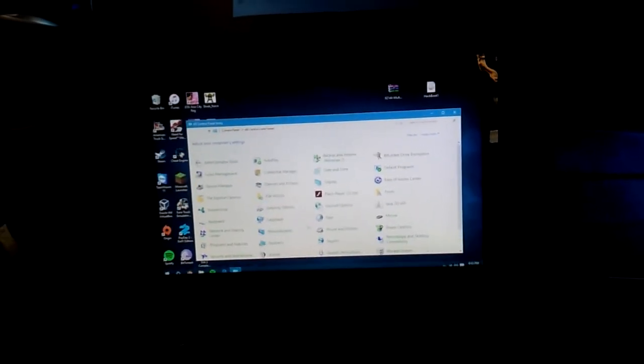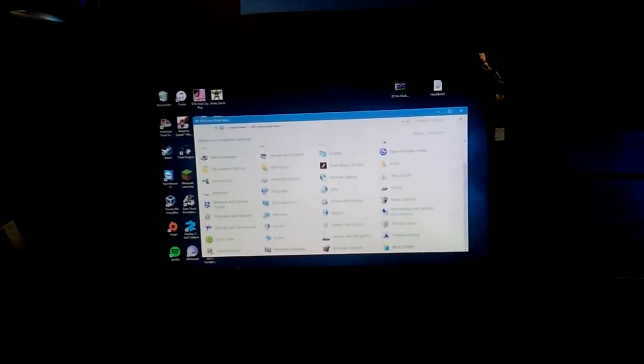This is why you should get a good antivirus, and perhaps check your computer every once in a while. Let's go to Programs and Features.